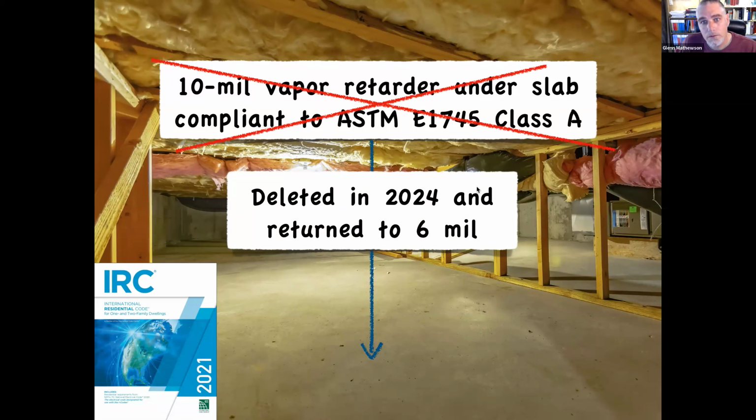So FYI to the building authorities, if you're on the 2021, I would consider that it might have been a blip on the radar, because in 2024 it goes right back to 6 mil. And for the public out there, if your building department's on the 2021 and is requiring this, you may want to say, hey, did you guys notice it changed again? Can we still utilize this? Or maybe your building department hasn't adopted the 2021 yet, and you can speak up.